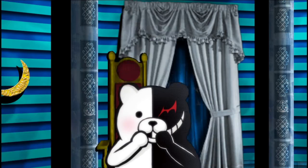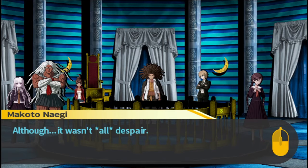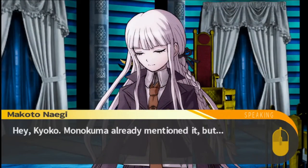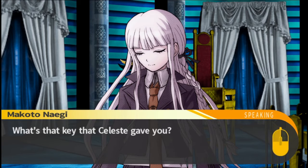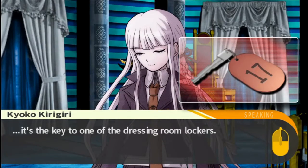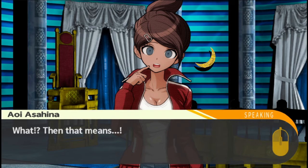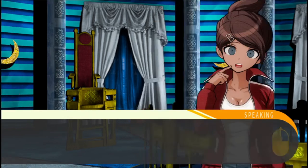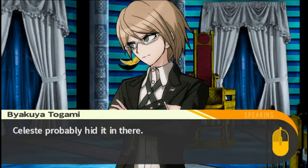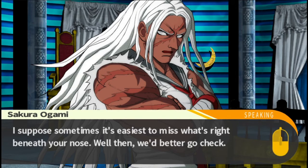Monokuma disappeared, leaving us all depressed and in despair. Although, it wasn't all despair. It was one small hope. Hey, Kyoko, Monokuma already mentioned it, but what's that key that Celeste gave you? Most likely, it's the key to one of the dressing room lockers. What? Then that means... Celeste probably hid it in there. I suppose sometimes it's easiest to miss what's right beneath your nose. Well then, we'd better go check.